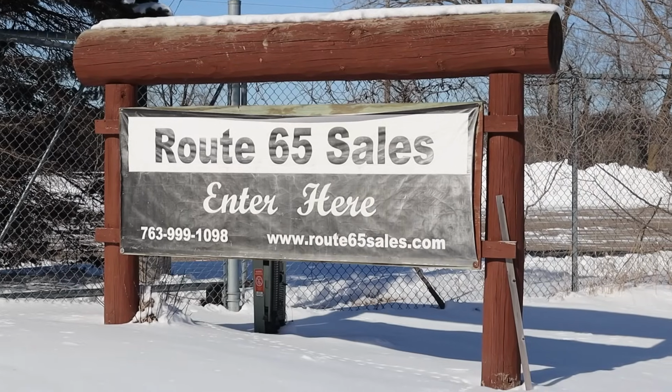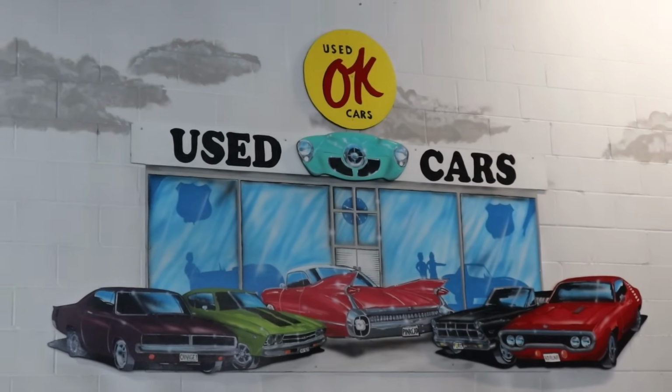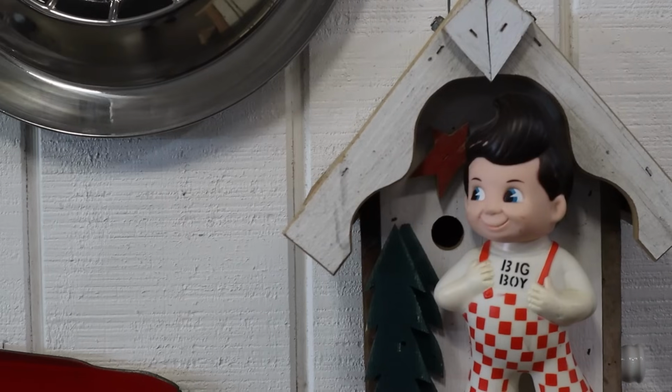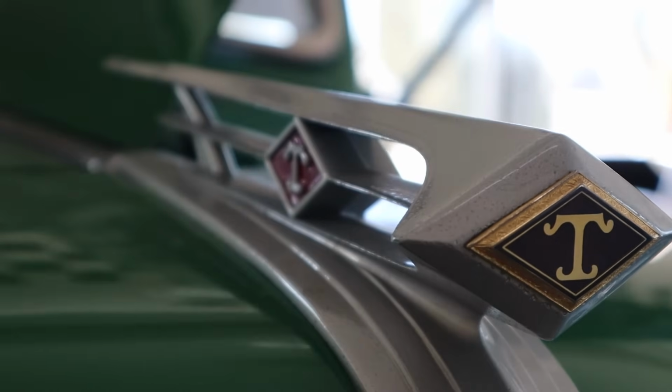Today we've traveled up to Ham Lake, Minnesota to Route 65 Sales and Classic Cars. They got some fun classic cars in there, actually for some pretty decent prices too. It's a fun spot to check out, lots of classic car stuff in there. Just a fun classic car spot, so I always gotta head out up here sometime in the winter time just to check it out again.